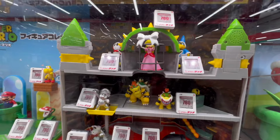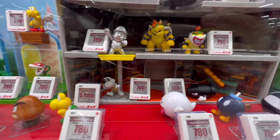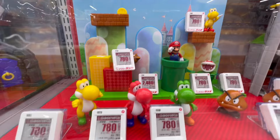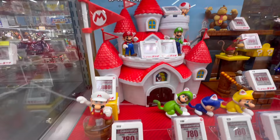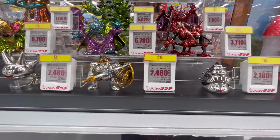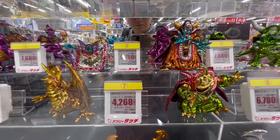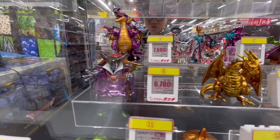Peach is stuck in a cage. That's kind of messed up. Silver Mario, 780. It's like $5 a piece. Silver Mario, wow, it's incredible. All the colors of Yoshi and the evil mushrooms. Mario in a raccoon, Luigi in a raccoon. Dang, these sets remind me of USJ and their Mario Land, which I haven't been to yet. Well, Monster Hunter, I believe. And all the characters, they're very shiny. Wow. That guy looks really fierce. The green guy. That must be the boss. 70 bucks. 7,600 yen. Dragon. That's cute.